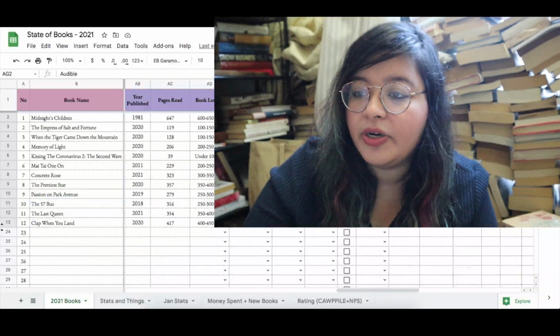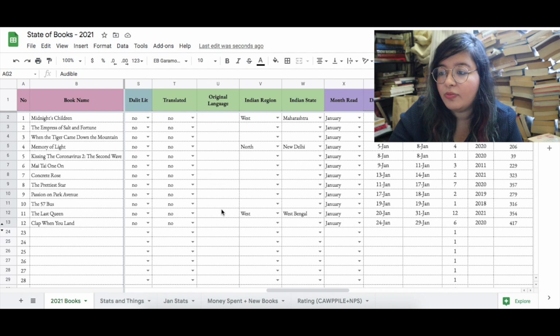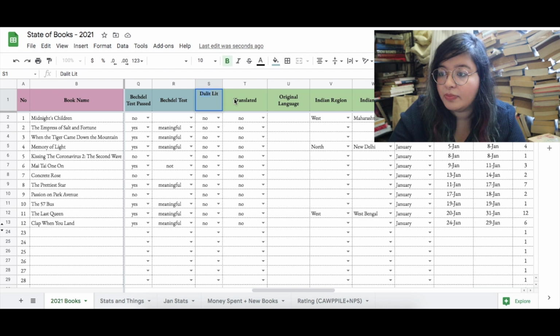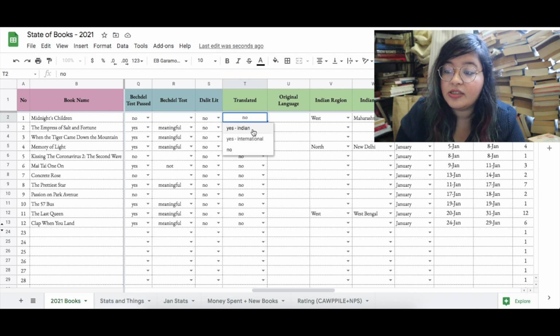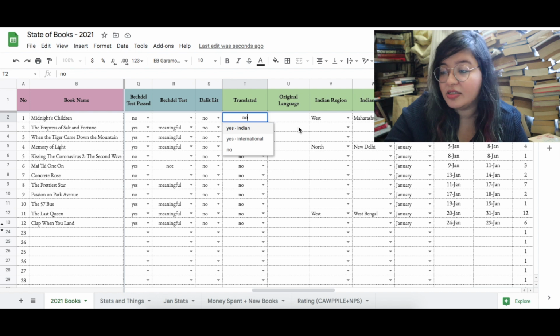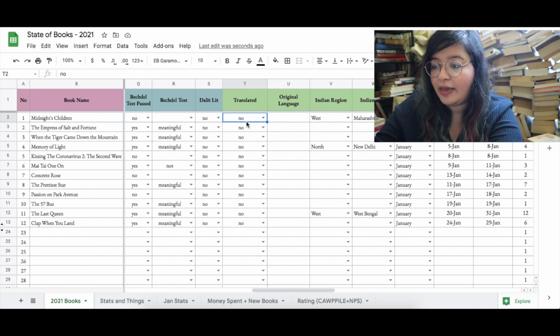What I'll do now is just explain to you how exactly to edit anything here. So if you, for example, don't want to read Dalit lit, but you want to read black literature or African literature or European literature, then you can just change that. That's simple enough. But say you don't want to read Indian translated, but you just want to keep it simple as yes or no, because you may not really care.